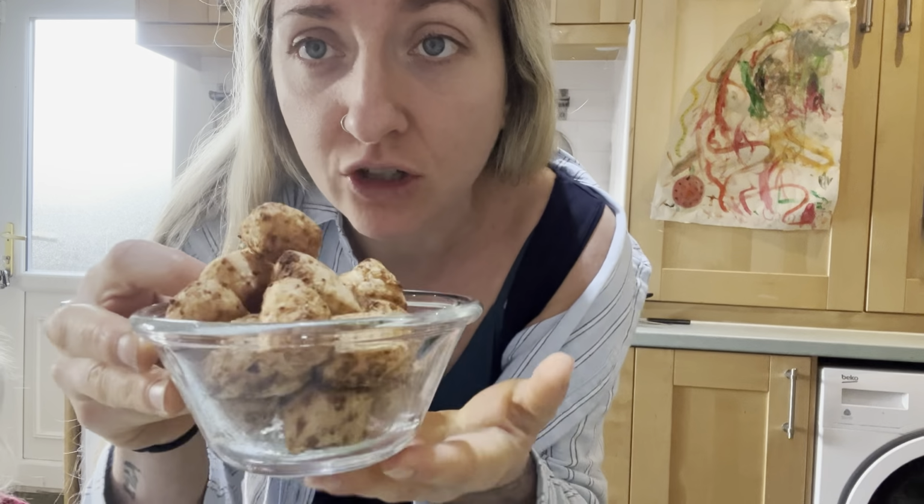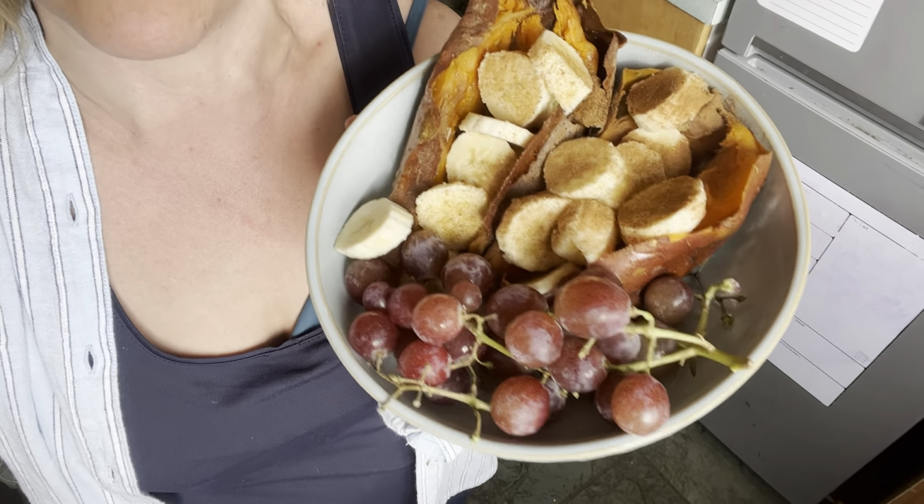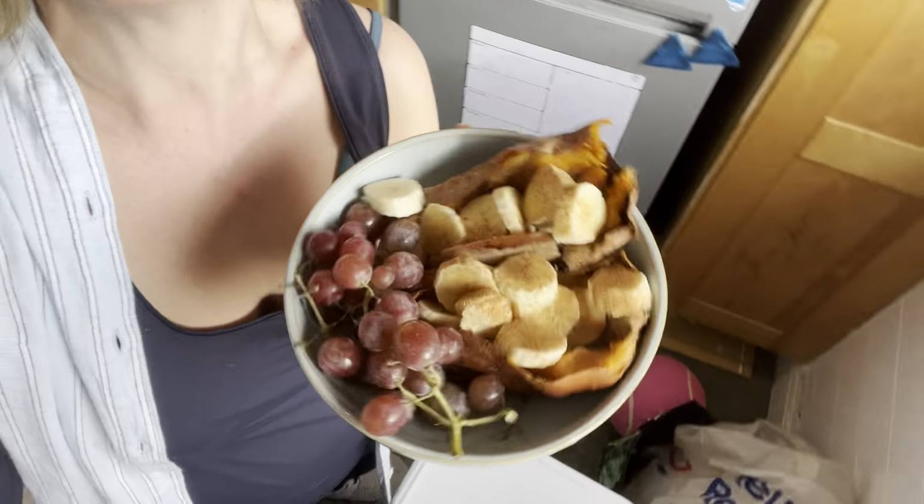So yummy. So I'm also gonna have this as breakfast part 1, to be honest. Okay, I finished all my veggies and my hummus and those little tofu-y things, and this is breakfast part 2. I've got 2 sweet potatoes warmed up in the microwave, 1 nice banana, some cinnamon, and loads of grapes. So this is going to be my gigantic feast.